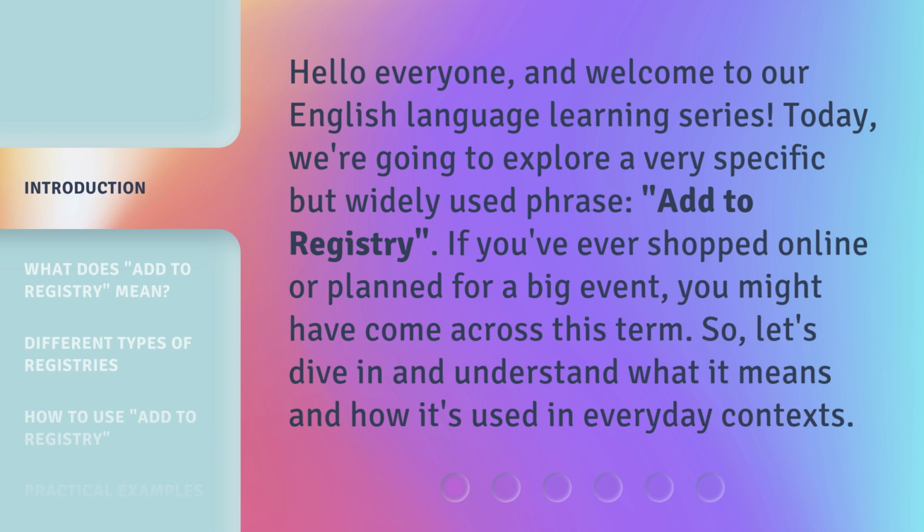Today, we're going to explore a very specific but widely used phrase, "add to registry." If you've ever shopped online or planned for a big event, you might have come across this term. So, let's dive in and understand what it means and how it's used in everyday contexts.